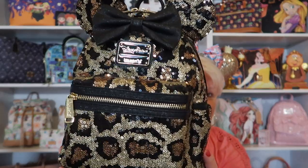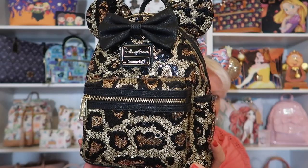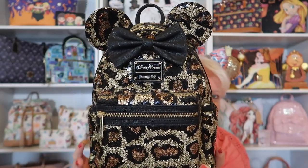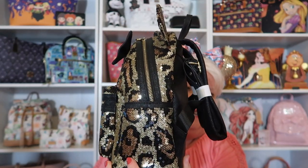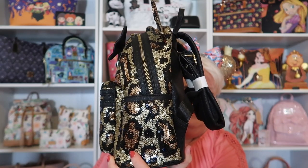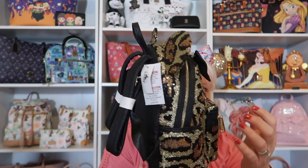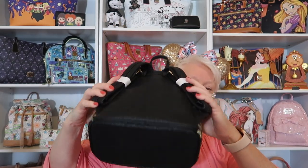And I love the black trim and detailing, because all of this is sequins. If you can see it up close, it's all sequins, and I just love it. I love the black logo tag. It just accents everything so beautifully. And then, yeah, the sides are even sequins. And then the back, of course, is not. And I love that. It's just black, and the bottom.